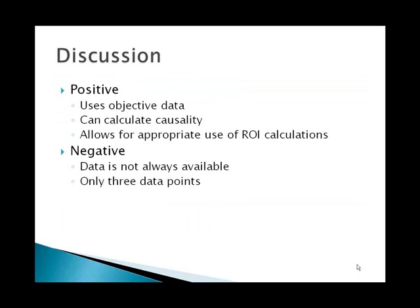This new method of estimating the business value of IT investment may be seen as superior to previous methods because it relies on objective data rather than speculation. Additionally, after a series of calculations, this method allows the researcher to figure out if IT investment did in fact lead to an increase in revenue. Consequently, this process ensures that a calculation of return on investment is meaningful in the context. However, in spite of these advantages, this method also has its limitations.